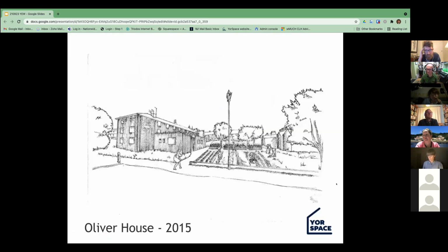So I'm just going to talk about some projects. Oliver House was a council-owned building that went on sale at the back end of 2014, start of 2015, and Yorspace had been around for a little while, and we'd explored trying to get some land off a private landowner, but were unsuccessful in getting some funding, and we thought, well, what are we going to do next? And this building came up for sale by City of York Council, and we mobilised ourselves. We worked with people like Phil and other people in the local community around this site, right in the centre of the city centre in Bishophill.